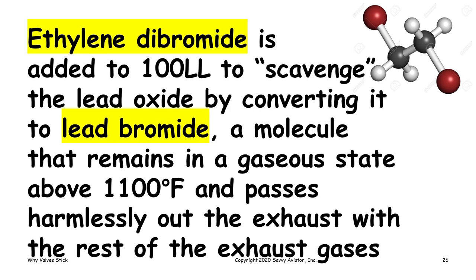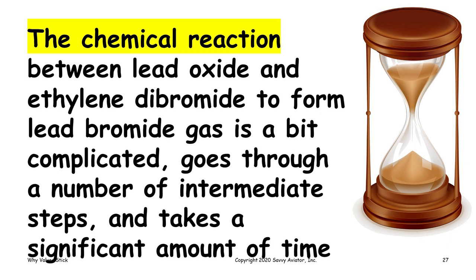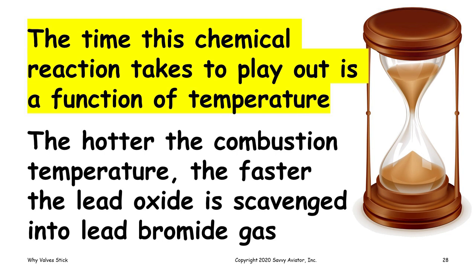Now, it turns out that the chemical reaction between lead oxide and ethylene dibromide to form lead bromide gas is fairly complicated. It goes through a number of intermediate steps, about 8 different steps, and takes a significant amount of time. The time it takes for this chemical reaction to take place is a function of temperature. The hotter the combustion temperature, the faster the lead oxide is scavenged into lead bromide gas, because it just speeds up that chemical reaction.